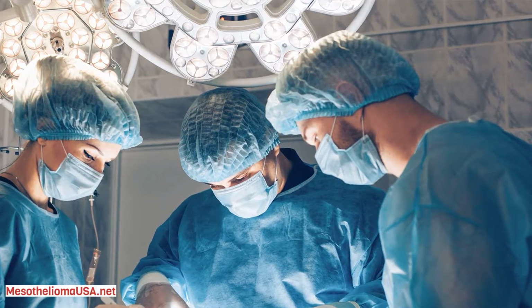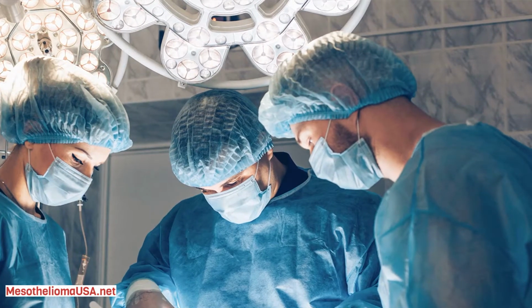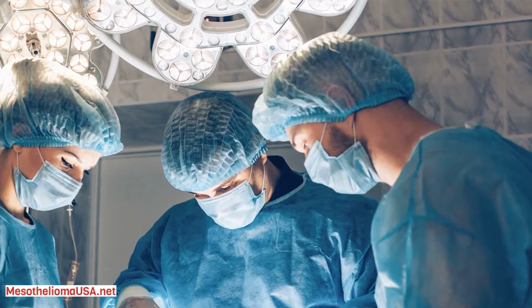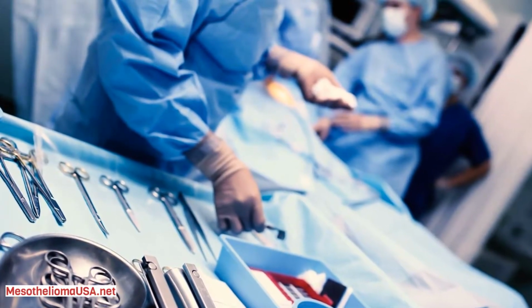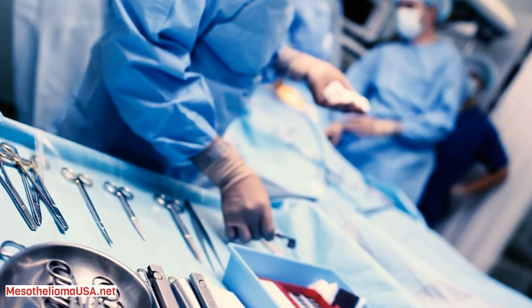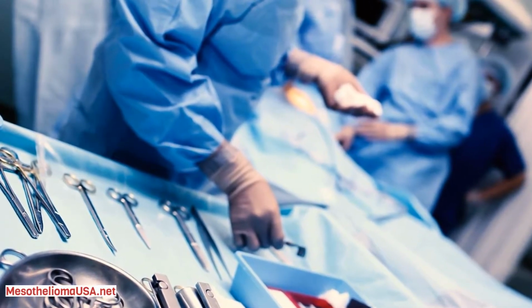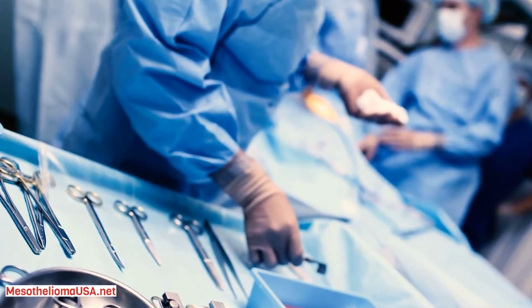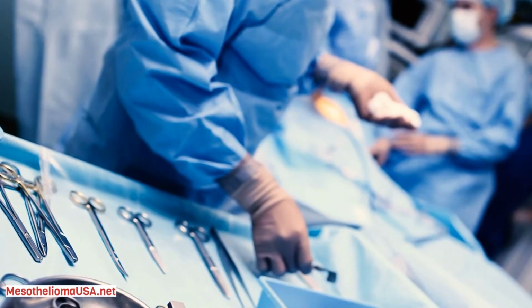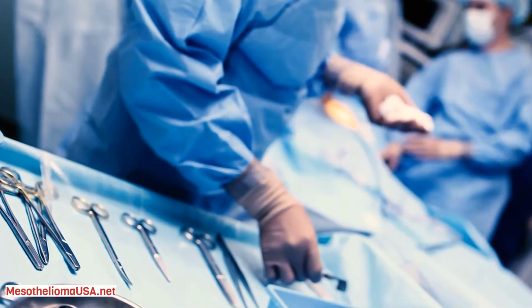Recently, the use of lung-sparing approaches, extended pleurectomy decortication, EPD, or pleurectomy decortication, PD, is gaining more and more consensus as it allows to considerably reduce postoperative complications and can extend the possibility of a surgical approach also for older people or those with a partially impaired lung function.